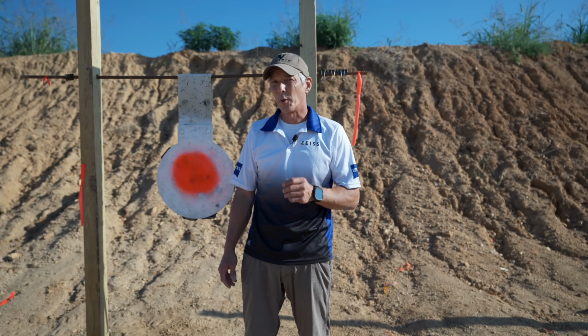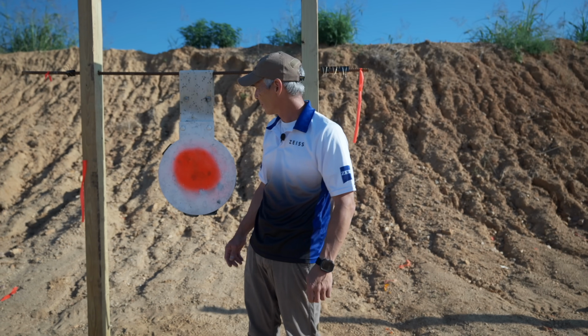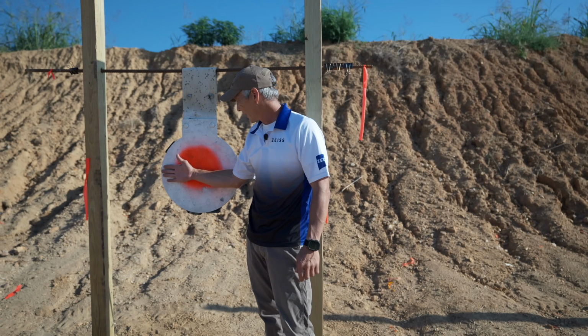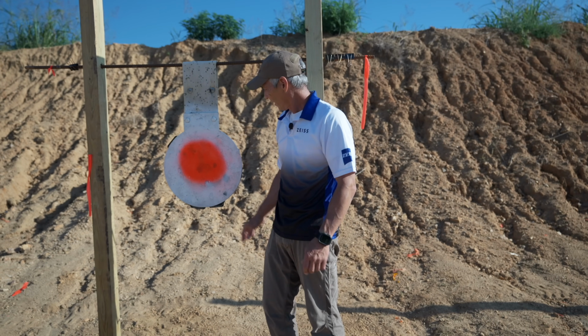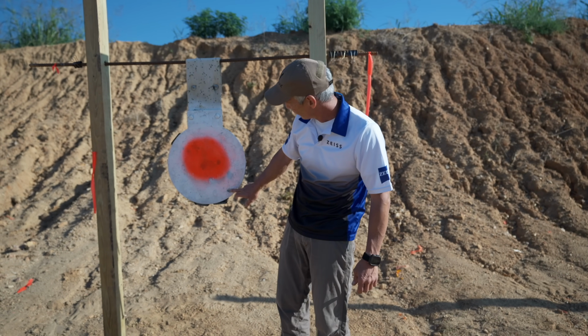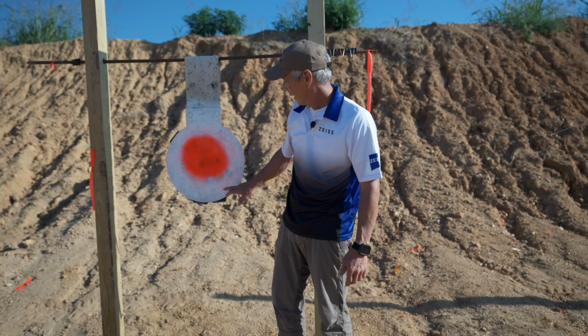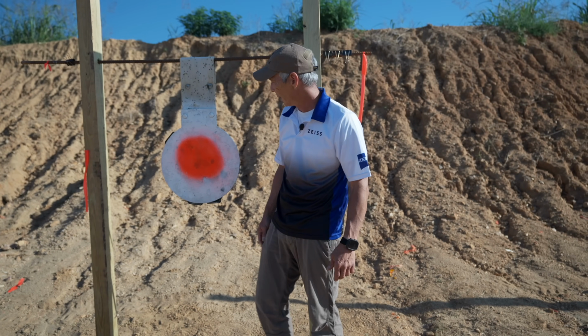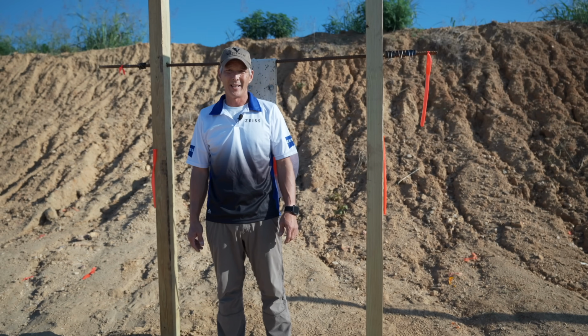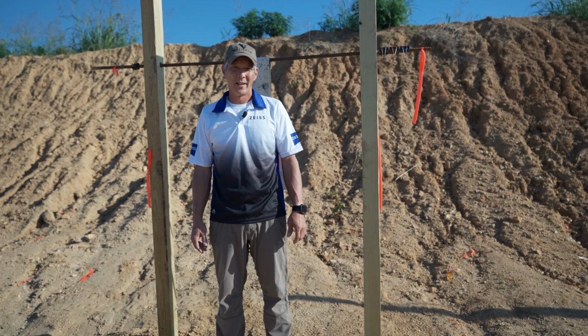Just for reference, we're at the 1,760-yard mark from the firing line. This is the actual target here, so you guys can see this is an 18-inch circle. There are no impacts on here except one right here at the bottom. I don't have any paint. So this one right here, I don't even know where it came from. It was probably from someone shooting yesterday. But that's how big the target is. It's 18 inches in diameter at 1 mile.